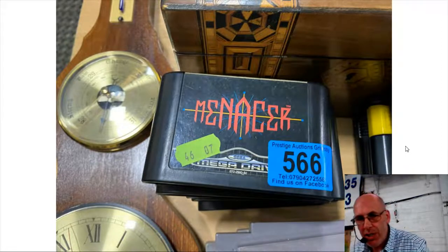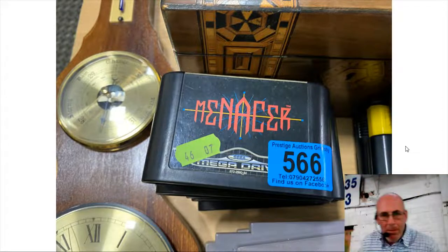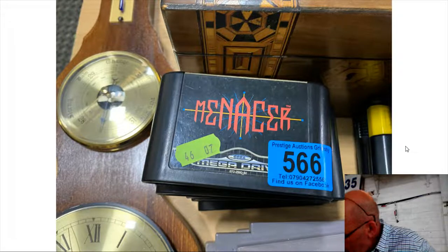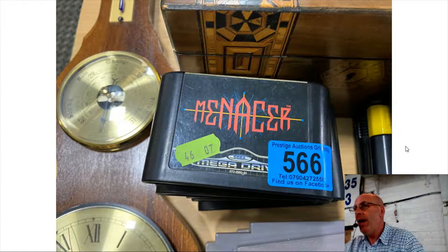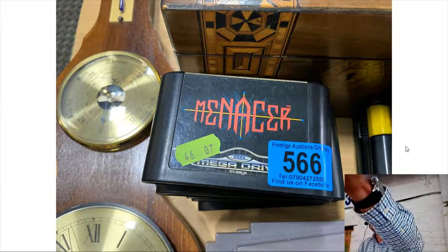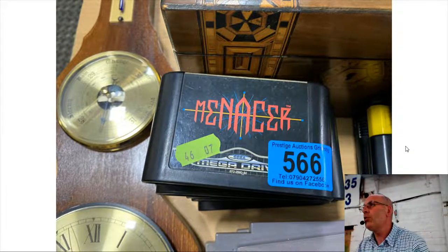566. We're onto the retro gaming now. Some nice bits here. This is the Mega Drive games. There's a few of them, and I can go straight in at £8 bid. £8 bid. 9, 10, 12. I'm out. 12, 14. 14 on bid. 16 anywhere. £16 anywhere on these. Selling away then at £14.